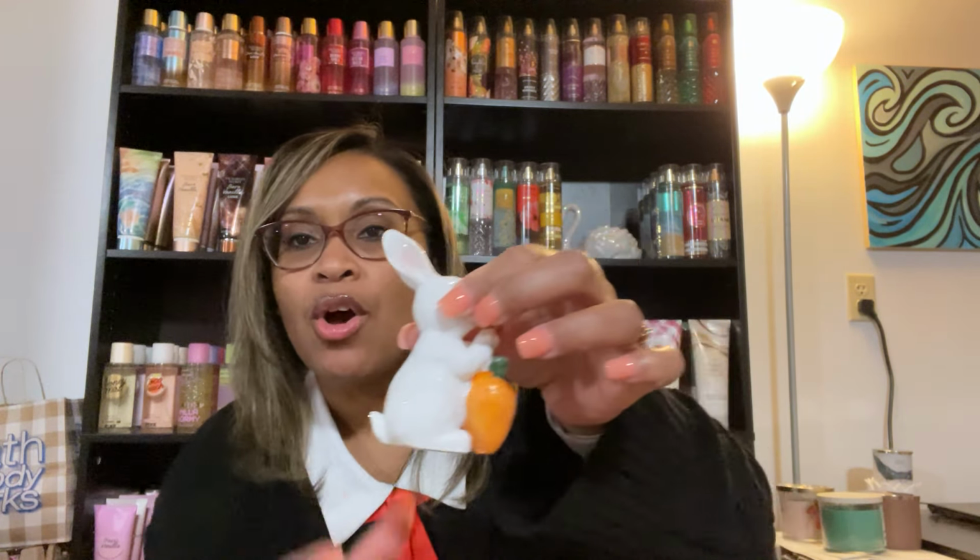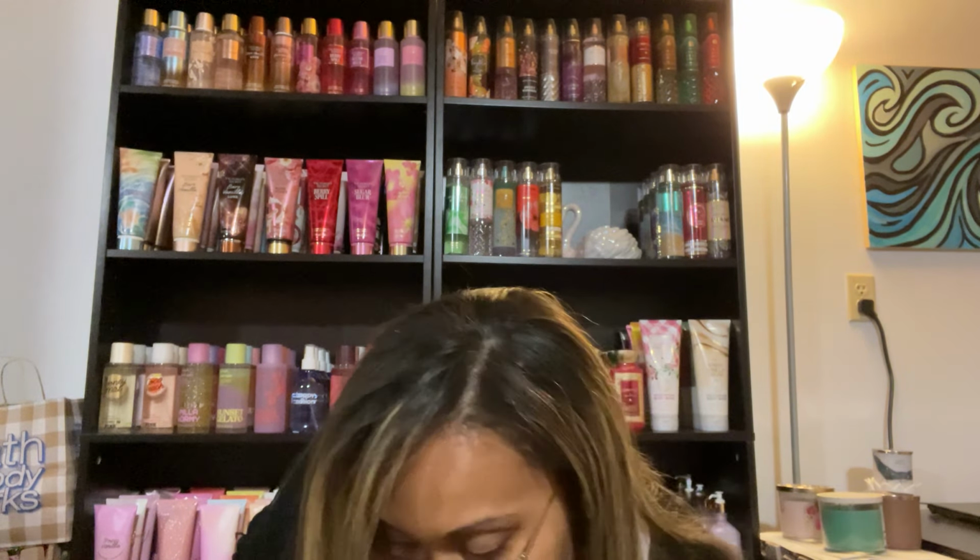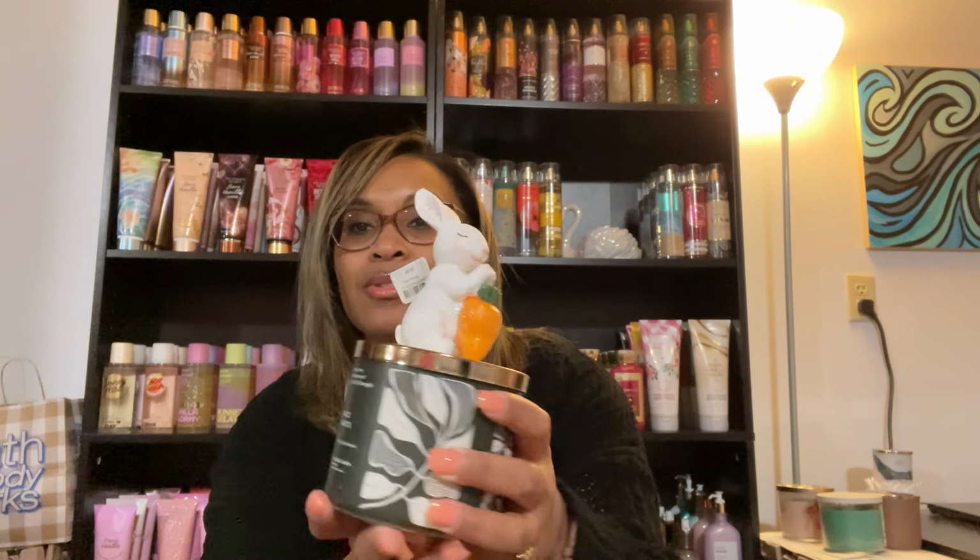This is actually $8.95, but I had the 20% off coupon, so I saved a few more coins. This is so cute. And then we can test it out on a candle. You guys want to see? Look how cute this looks. So cute. So adorable.